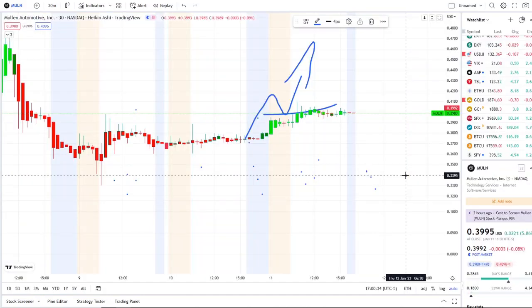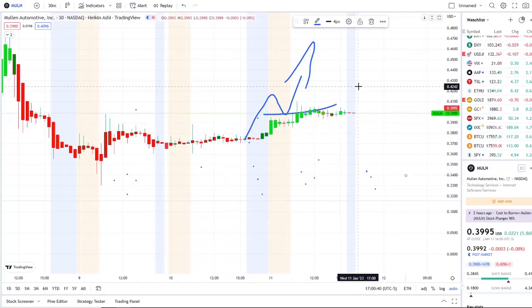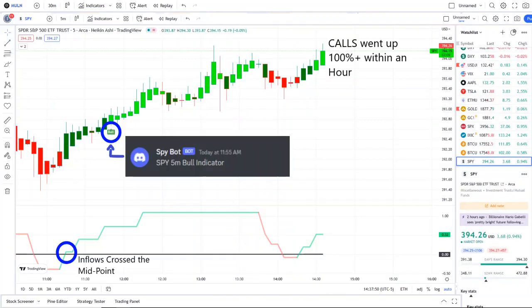Here we are with MULLEN, MULLEN Automotive Inc. And I left the drawings that I did yesterday, if things were looking strong and inflows crossed over. We're going to break it all down in today's video. Here we are with MULLEN stock trying to push back up into the rip area of bright green bars. And in today's volatility, it wasn't the only stock trying to push up higher. The overall market did as well.